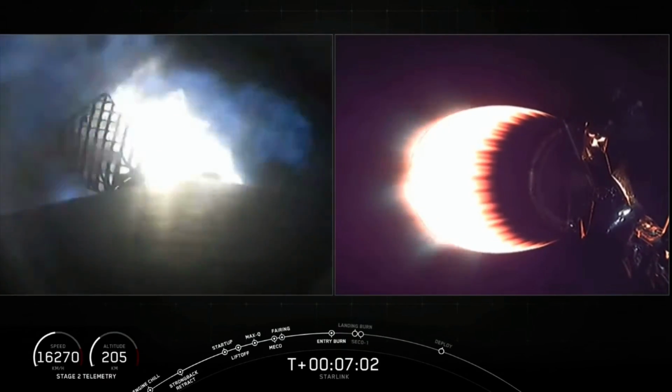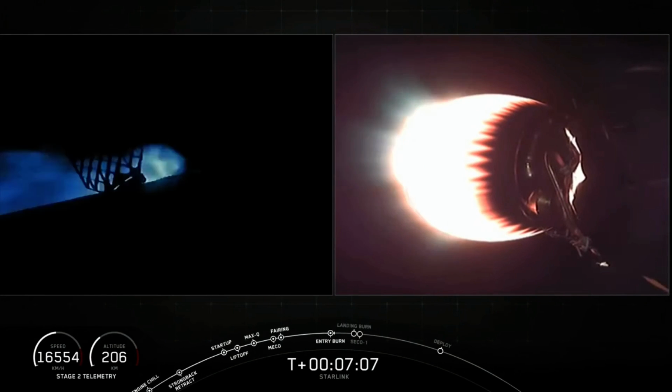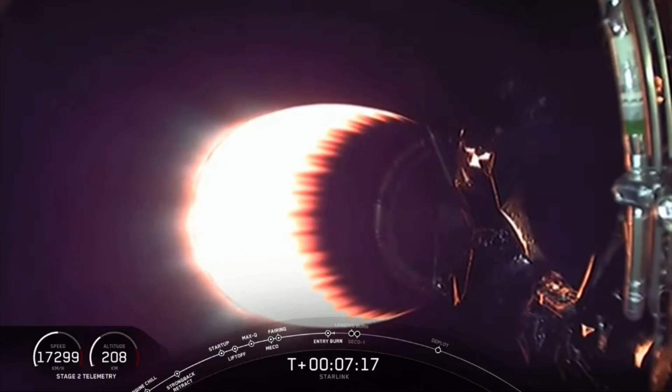Again, this is the first of 2 maneuvers that the first stage will perform tonight. Stage 1, entry burn shutdown. And shutdown of first stage entry burn. So Stage 2 burn continues to follow a nominal trajectory. That burn was designed to slow the booster down significantly as it re-enters the upper parts of the Earth's atmosphere.